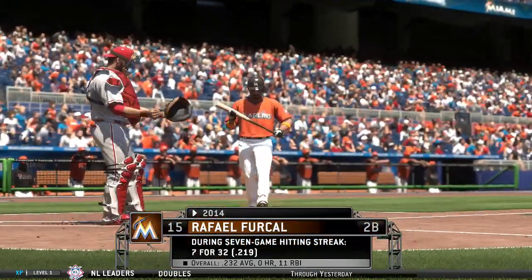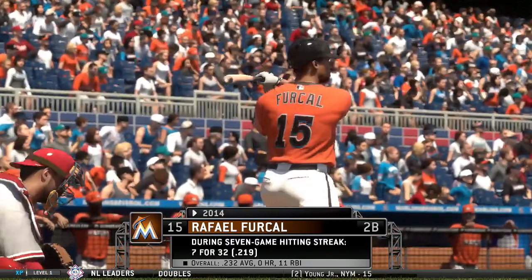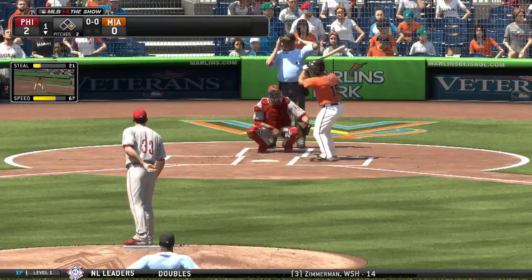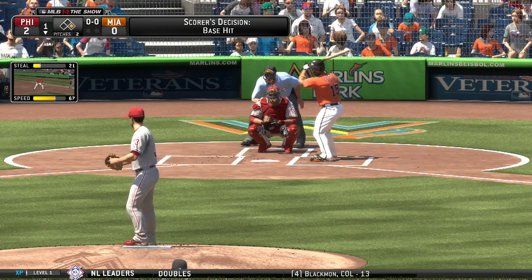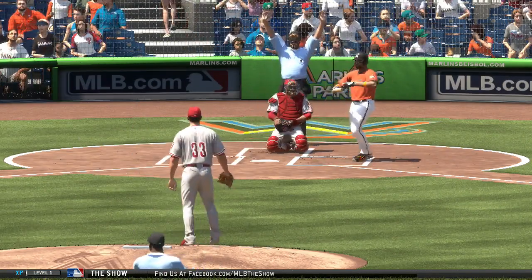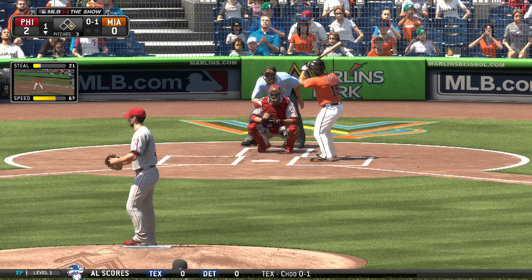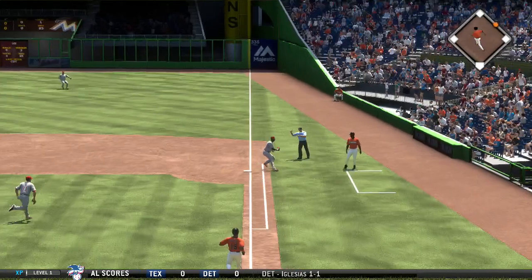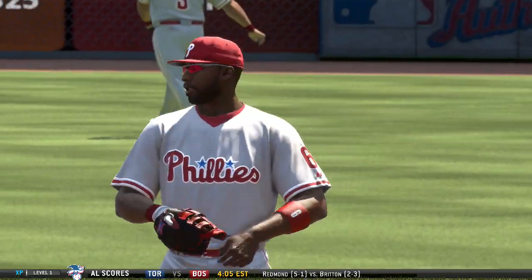Rafael Furcal will stand in for the first time, and he's seen that average climb during his current 7-game hitting streak. And this is fouled back and out of play. Sliced down the line at first. Step on the bag for one. A tag, and they got him at second base to turn a double play.